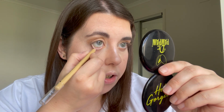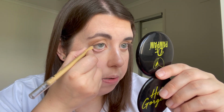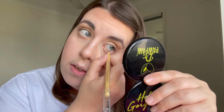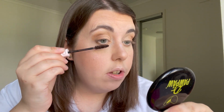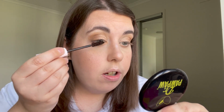So this eyeliner is actually super subtle, which I really love, but I don't like leaving my waterline empty because I feel like the eyeshadow just doesn't look fully complete then. I also think it just brightens up my eyes as well, having this in here. And then just on with the mascara. I absolutely love this mascara. It makes my lashes look really, really nice, and I definitely would highly recommend this mascara if you're looking for a new one.